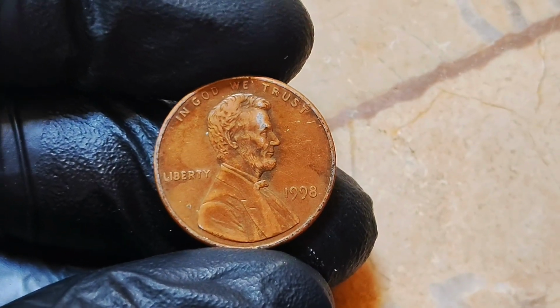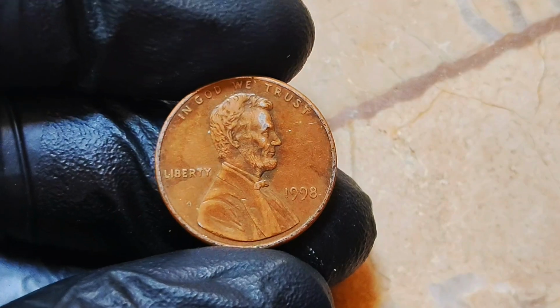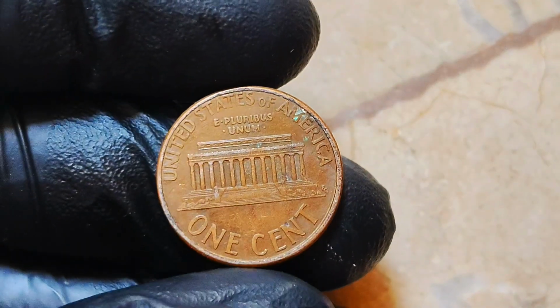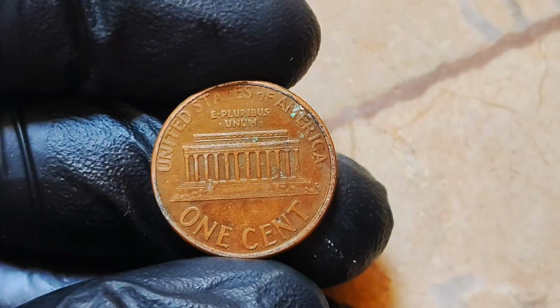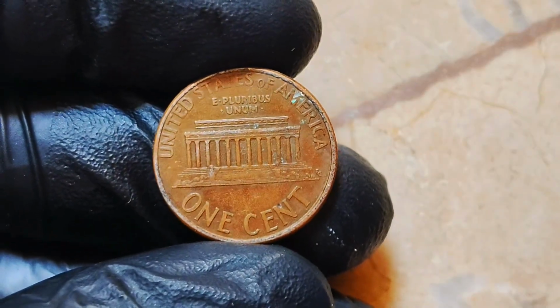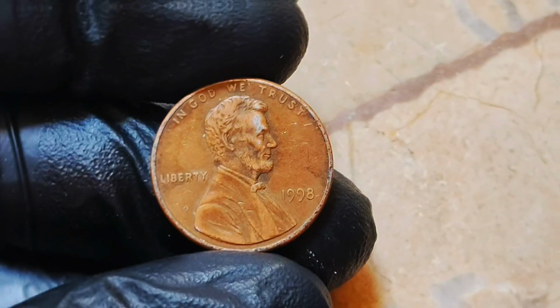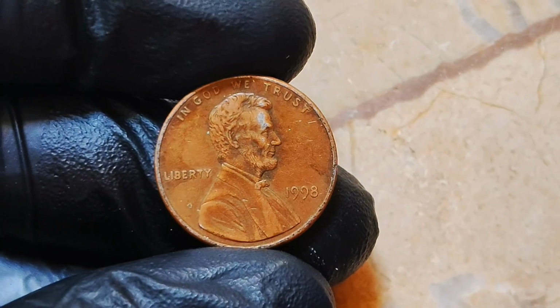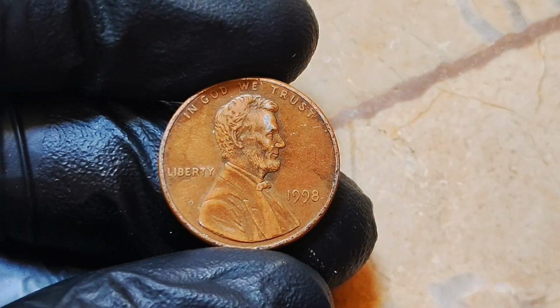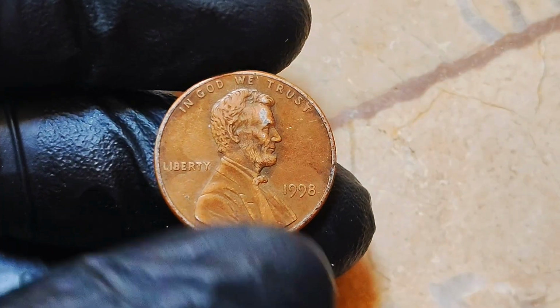But among them sits a 1998 Lincoln cent. It looks ordinary. Plain copper-colored, like millions of others. No mint mark beneath the date. Nothing that screams valuable. But here's the shocking truth, that simple little coin, struck in 1998 with no mint mark, could be worth up to $1.9 million. And most people are walking right past it.